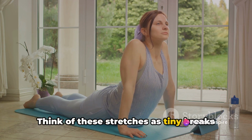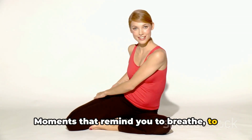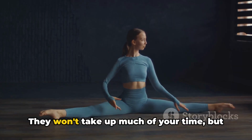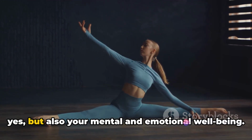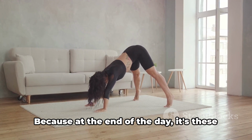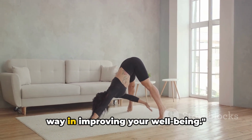Think of these stretches as tiny breaks you gift yourself throughout the day. They are not merely exercises, but moments of self-care. Moments that remind you to breathe, to move, and to listen to your body amidst the chaos of everyday life. Incorporating these short breaks into your daily routine is invaluable. They won't take up much of your time, but they'll give back so much more. They'll improve your physical health, yes, but also your mental and emotional well-being. So let's make a pact to honor these moments of stretching, of breathing, of being present with ourselves. Because at the end of the day, it's these small acts of self-care that make a big difference. Remember, a little stretch can go a long way in improving your well-being.